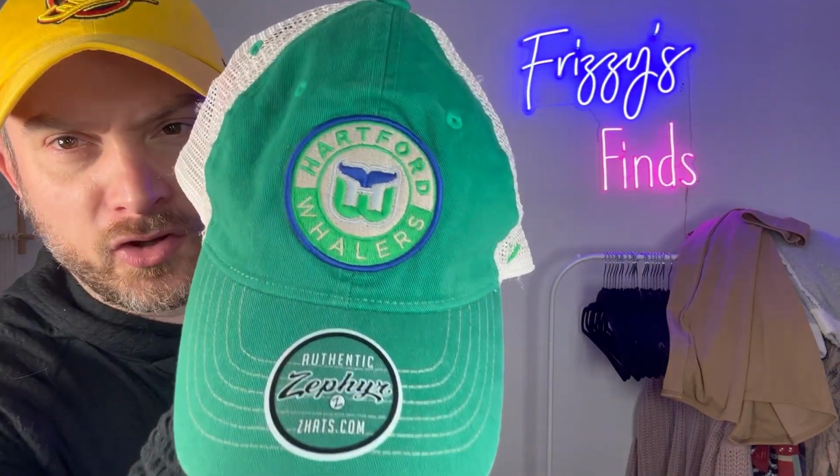We are going to start off with the Johnny specials. I picked up a ton of hats, but I want to show you just a couple highlights. If you are ever out at the thrift and you see some hats and you don't know where to go or what to do, here are a couple tips. One of the things that do very, very well are teams that no longer exist.